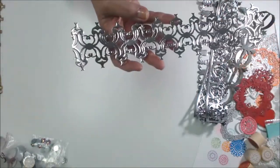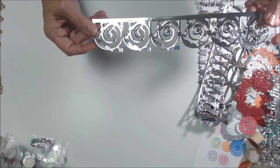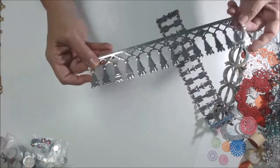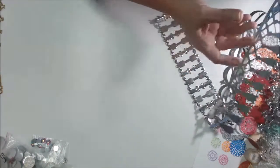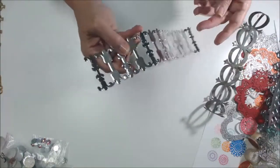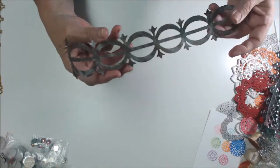Okay, isn't that gorgeous? My hands are not showing it off pretty. Stunning. Oh, isn't that gorgeous? So these are Anna Griffin, HSN. If they're going to be at Joann's or something, I don't know. Beautiful. Just imagine that tassel one colored or whatever. Okay, and then here's another pretty one. Just beautiful. Okay, and then this one right here I cut.